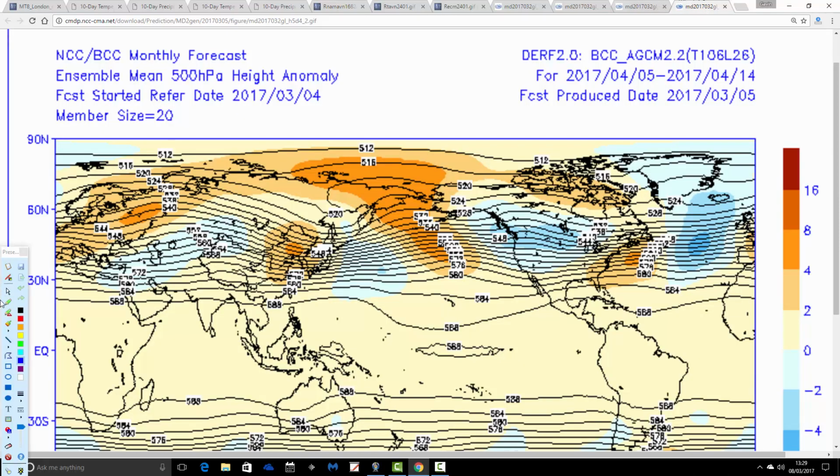And then we go through to the final 10-day period, which is the 5th through to the 14th of April, and it looks like it's turning more unsettled again. Low pressure is in the Atlantic. We're breaking that ridge down, and we bring the flow back in from the west or the southwest once again. That's probably quite a mild and increasingly changeable situation going up to the middle part of April.